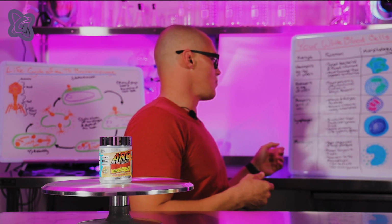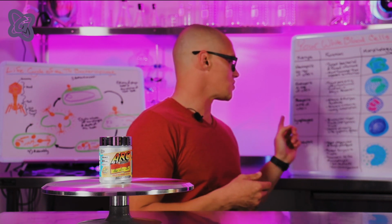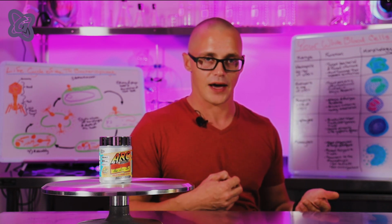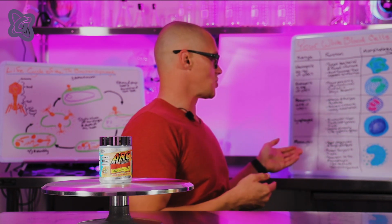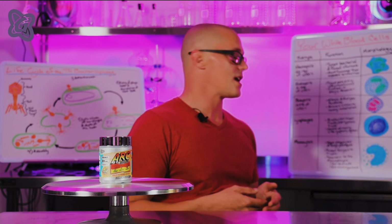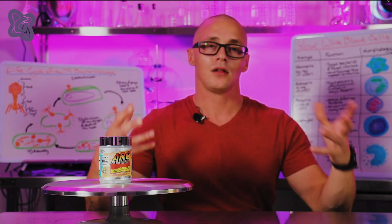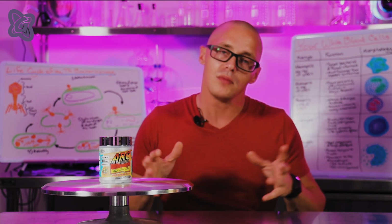But the last one on here is the monocytes. These are the major phagocytic types of white blood cells. They are the ones that recognize foreign pathogens the most. They present antigens to T cells. They're precursors to the actual macrophages, which are not featured on here, but they are the biggest, largest of all white blood cells. They have an amoeboid structure.